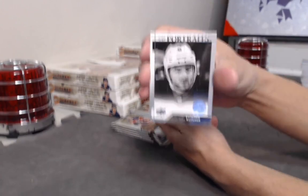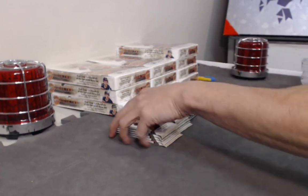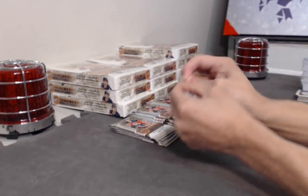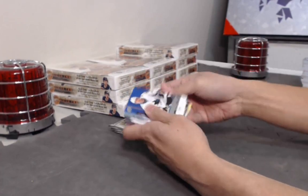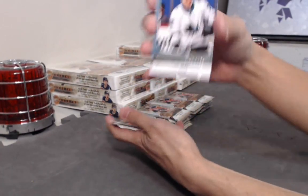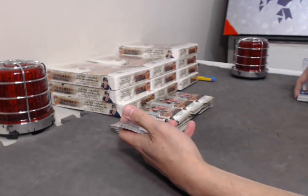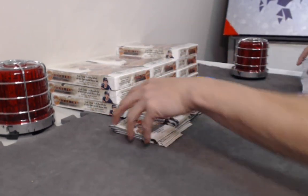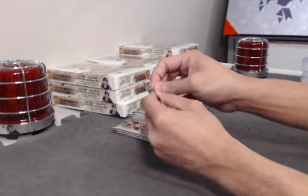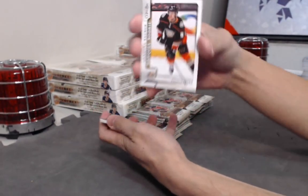Will Butcher, again, portraits. We haven't hit a high gloss Young Gun yet, so maybe tonight's the night. And Young Guns of Tim Heed. Giovanni Fiore.